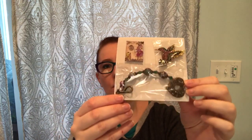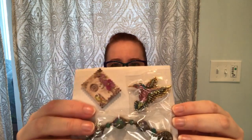Okay, let's see. Next is this. Everything is wrapped so nicely. Aww. Handmade with love. These are gorgeous. So I've got a key fob and let's see. Are these needle minders? Yes. And I've got needle minders. So I've got a hummingbird and then little birds over here. And on the back, they just say handmade with love. These are beautiful, and I needed more needle minders, so these come at a really good time.